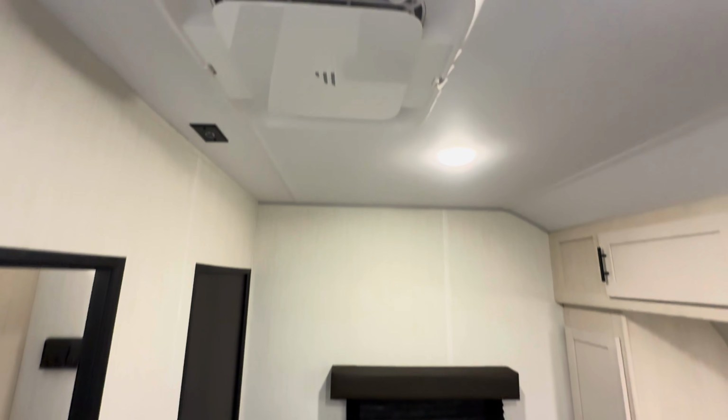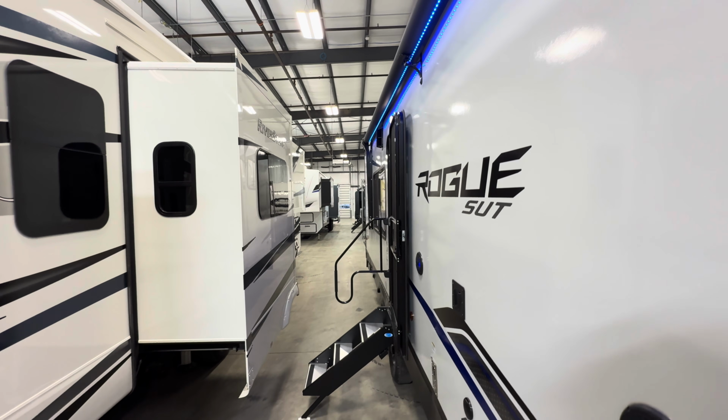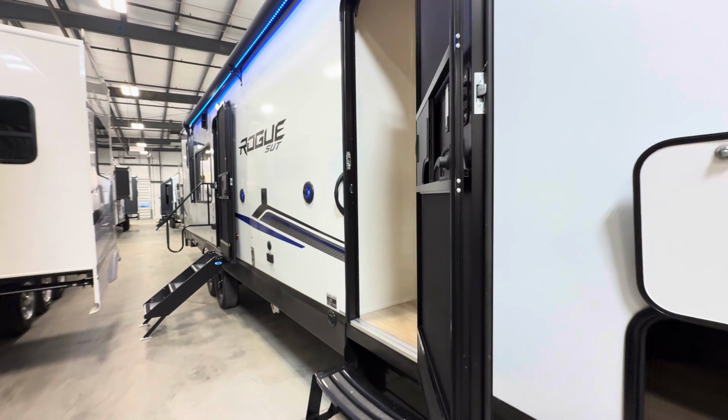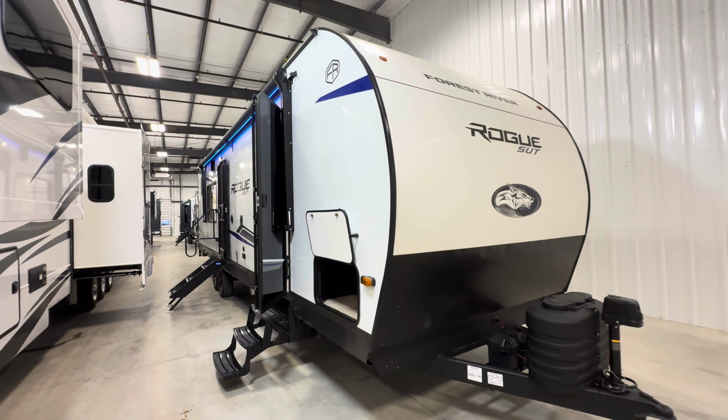Oh, and then you got the Furrion Chill Cube there too. Pretty cool. All right, TV backer, along with a 12-volt hookup and the appropriate plugins there. But now let's step around on the outside, show you kind of everything that you need to know in about under 3 minutes or so. But again, it's the 2025 Rogue 29 SUT.